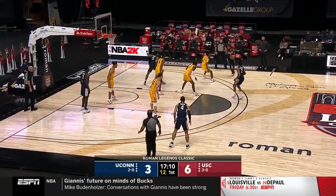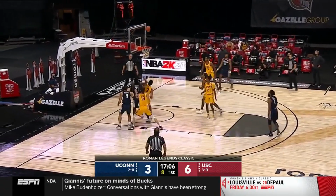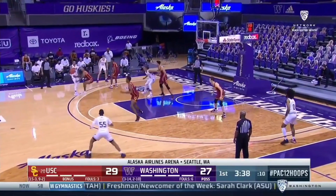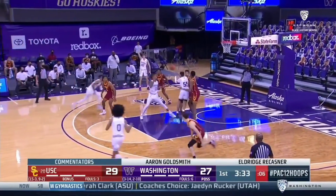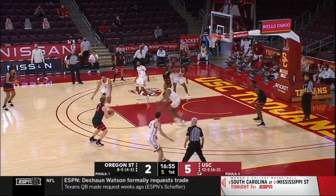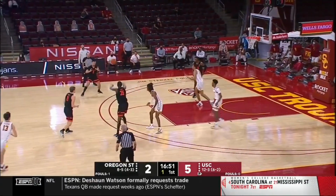In general, Mobley is just a really effective rim protector. Not only is he almost always in the right place, but he is very hard to shoot over because of his height and length. Watch these closeouts here. First, Mobley easily keeps up with Quaddy Green, stays with him on the drive, and forces the turnover. Then, Mobley sees that Oregon State is about to get a wide open 3. He rushes out to the 3-point line and denies what seems like a surefire 3-pointer.